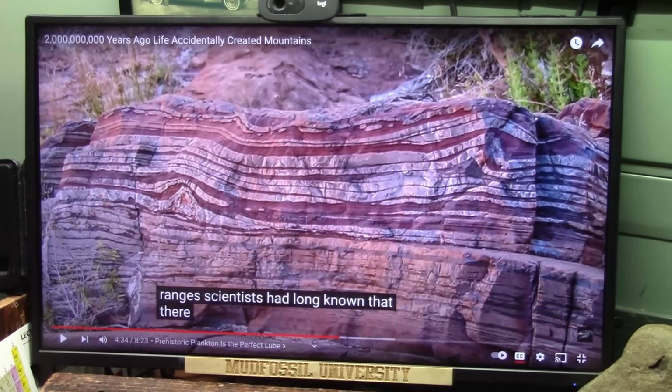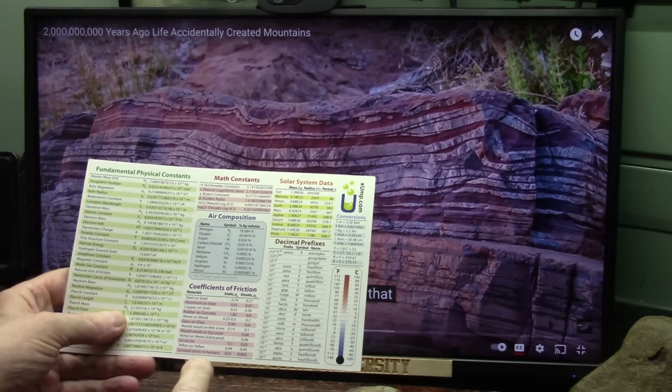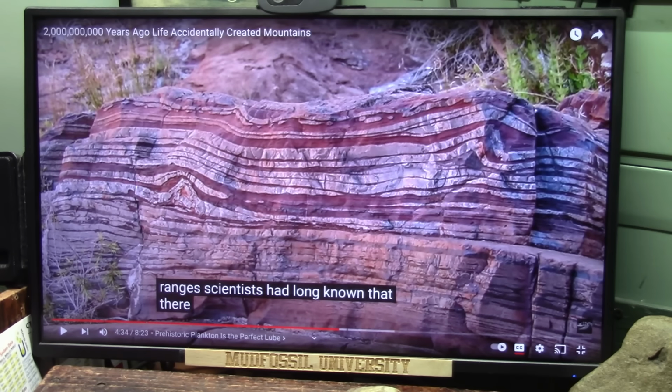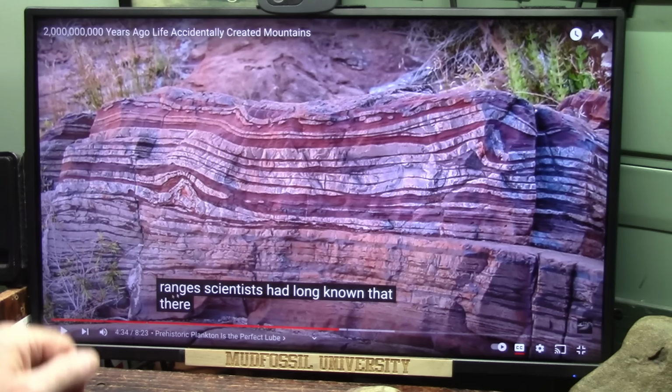Okay, my friends, I found it amazing that they were looking for these fluids that are slippery. All right, now listen to this. This is what they're going to claim caused everything, plankton caused everything, is basically what they're saying.